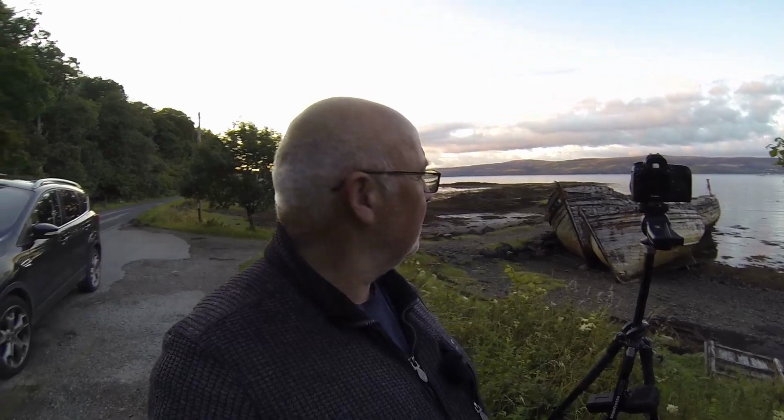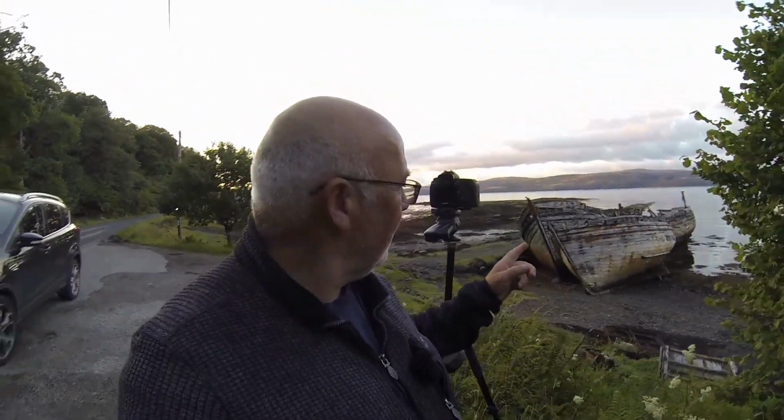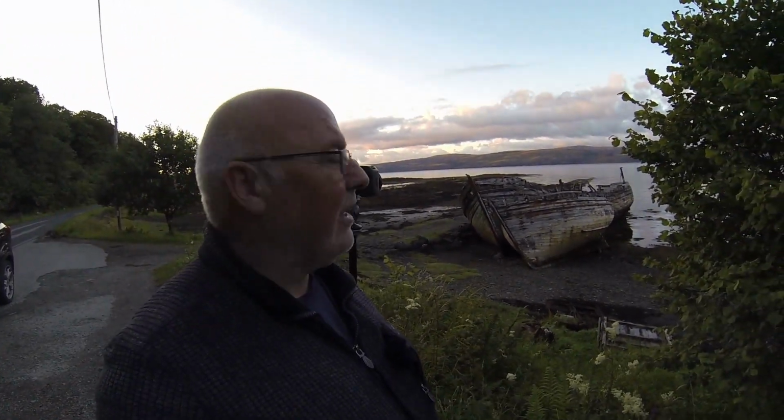I've got this on, stood right by the camera. The odd one or two midges, I was fine with it actually. But yeah, back to the photographs, and I do like the shot of this from this side rather than the other side. Plus there's some beautiful colour coming in the sky now.